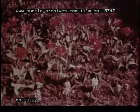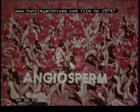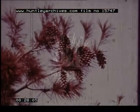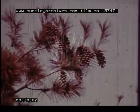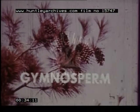There are two kinds of plants that produce seeds. Those that produce seeds from flowers are called angiosperms. Those that produce seeds mostly in cones, like the pines and other conifers, are called gymnosperms. An apple tree is an angiosperm.